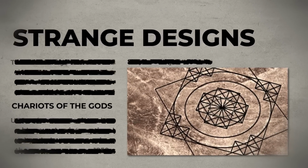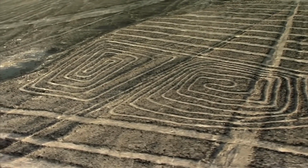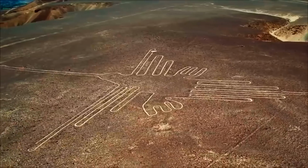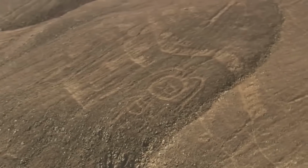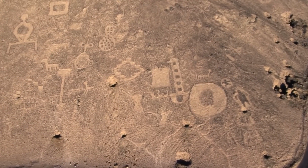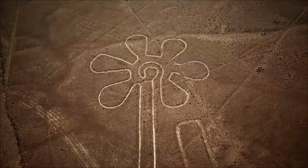Strange designs. A fair amount of debate about the Nazca Lines' origin stems from their strange designs. Quite a few of them are perfect geometric designs, which is weird. Did the ancients even have technology capable of drawing designs like that? Aside from that, the lines also depict what archaeologists call biomorphs. These are etchings of things in nature, like humans, insects, birds, fish, trees, and flowers.